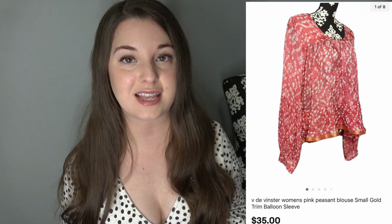This was a flawed shirt. It came in the ThredUp box, and it was actually missing a button on the sleeve. You guys know I don't sew, and I mentioned I'm just going to sell it as is. Yeah, it sold immediately for $35. That made up almost the entire amount for the box.